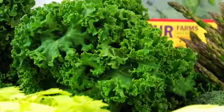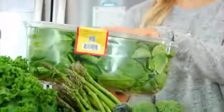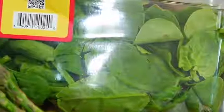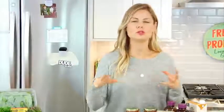Now, outside of my crudité, I also like to have some leafy greens prepped and ready to go. So I usually buy some type of pre-washed bin of greens, like I have here, the baby spinach. Those are great grab and go if I want to throw them into scrambled eggs or if we want to throw them into a smoothie.